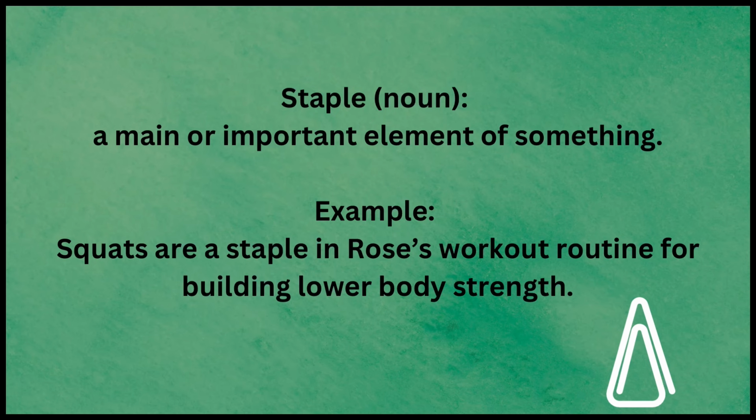Staple means a main or important element of something. Example: Squats are a staple in Rose's workout routine for building lower body strength.